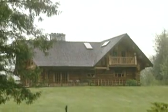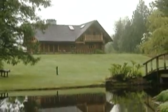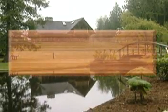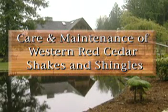A cedar roof lasts longer and performs better when it's kept clean, and we'd like to offer our manufacturer's recommendations for the care and maintenance of Western Red Cedar shakes and shingles.